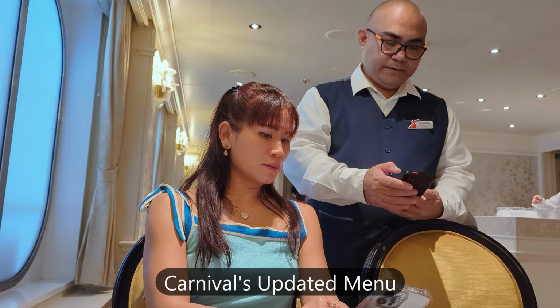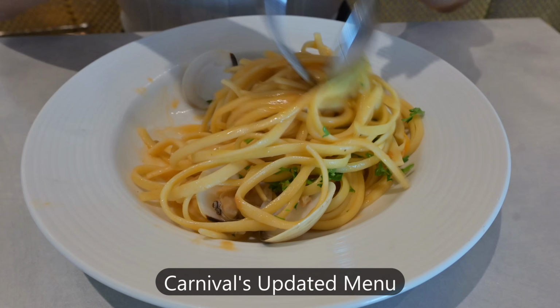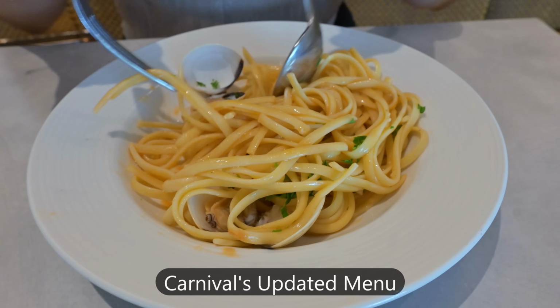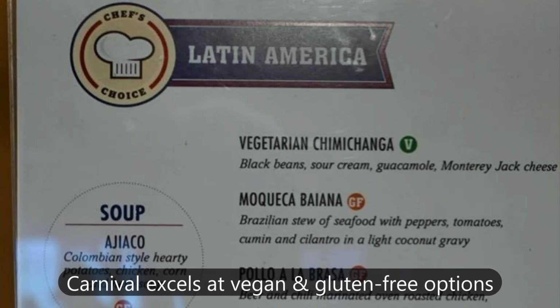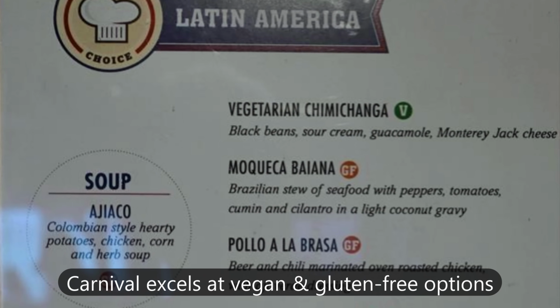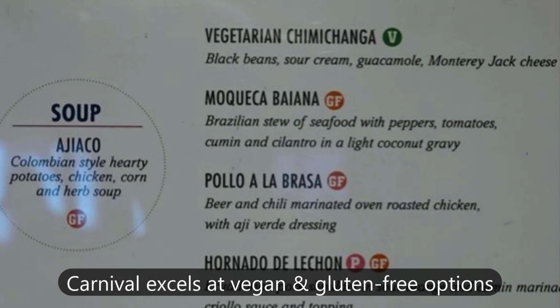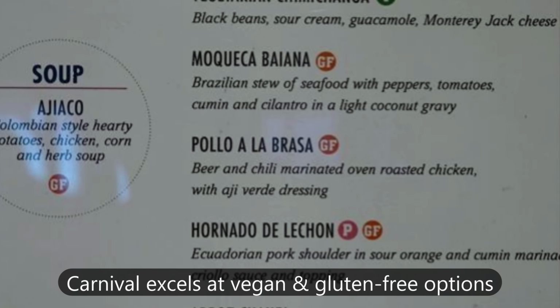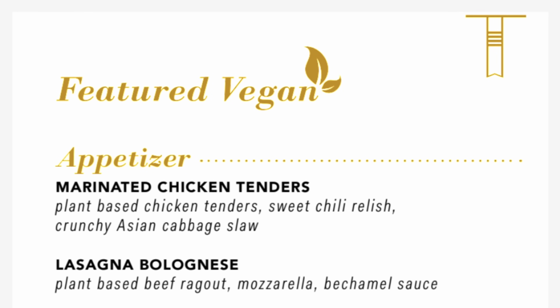So let's talk about Carnival's updated dinner menu for 2024. Every night there's usually a main pasta entree that's also available in a smaller portion as an appetizer on the menu. In addition, Carnival is the number one cruise line we've seen which accommodates those with dietary needs at the buffet and the main dining room, with clearly labeled and dedicated vegan and gluten-free menus.